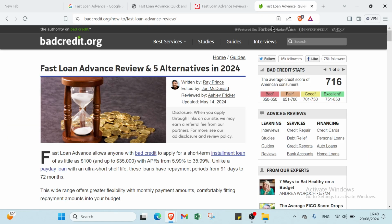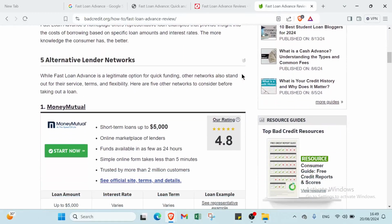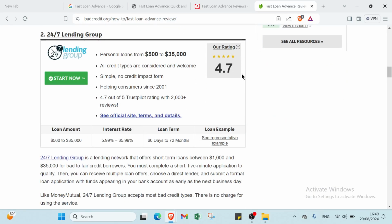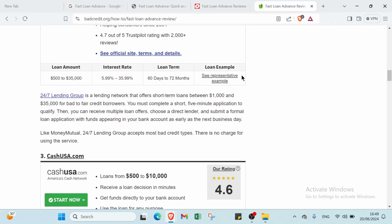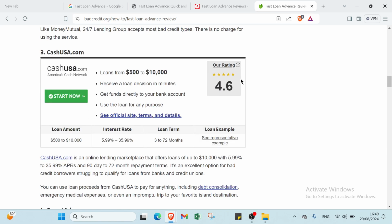Then we have here some advice to manage the fast loan advance effectively. We have the first one, it's only borrow what you need. So you borrow only the amount necessary to cover your immediate expense. Over borrowing can lead to higher repayment amounts and financial strain. Then we have understand the terms. Carefully review the loan terms, including interest rates, fees, and repayment schedule. Ensure you understand the total cost of the loan and any potential penalties for late payments.